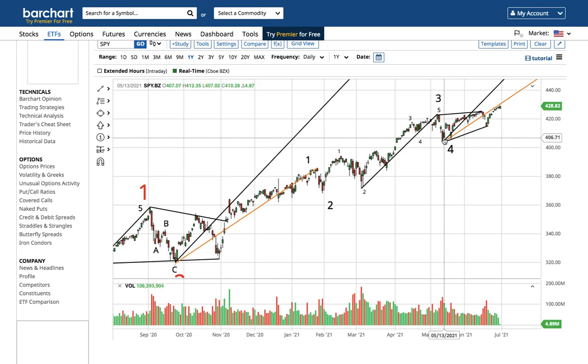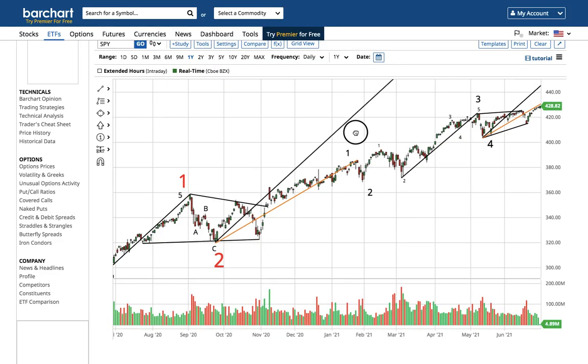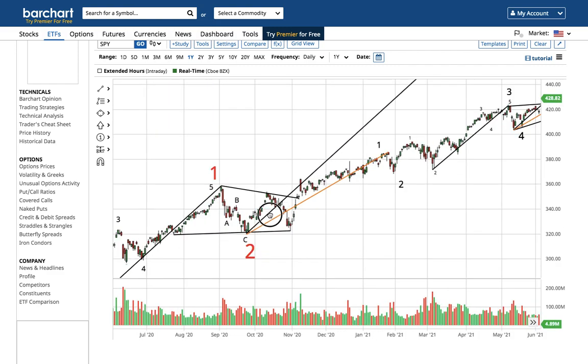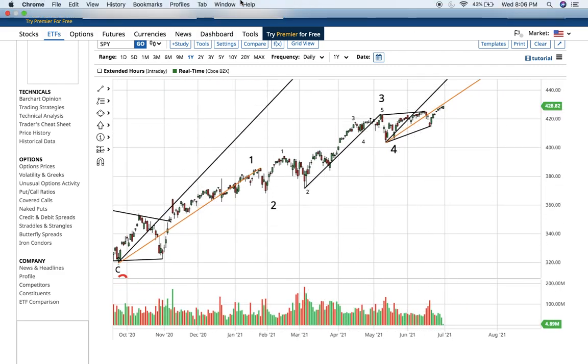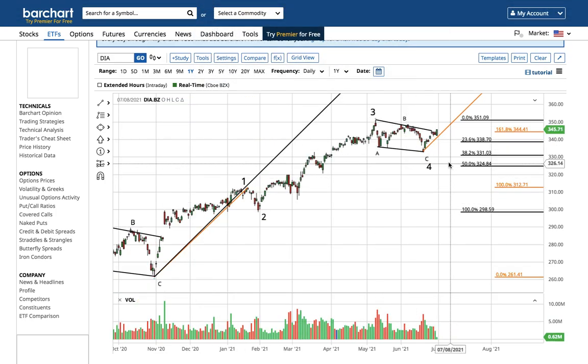We have a shallow wave 4 correction, and the length of wave 1 placed at the wave 4 low will take SPY to 469 during the exact same time the Dow Jones ETF DIA is going to 383. So the target is always and has always been 460. I've just laid out 2 paths how we're going to get there. But that's why I believe the Dow Jones ETF DIA will serve as a better guide.